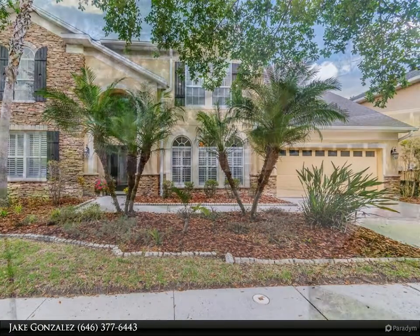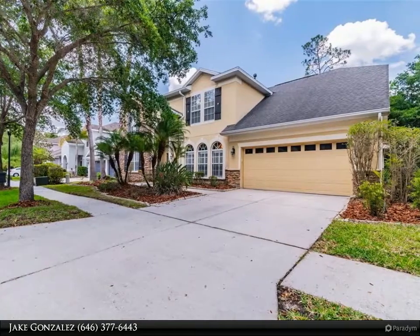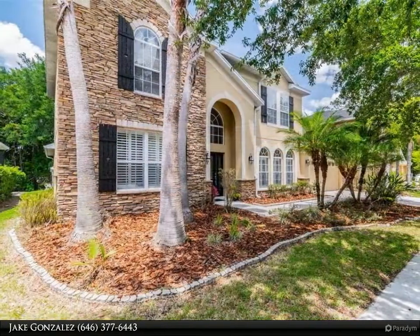Located in the heart of Tampa Palms is this gorgeous David Weekley built home. This warm and cozy home provides an open floor plan with a spacious eat-in kitchen, perfect for holidays and family get-togethers.